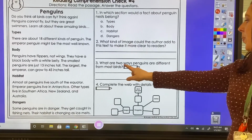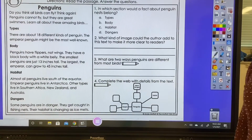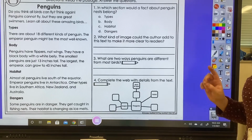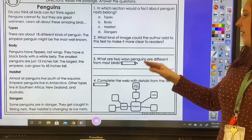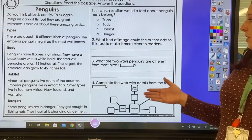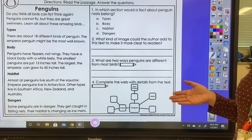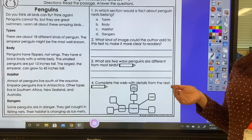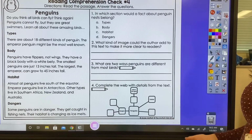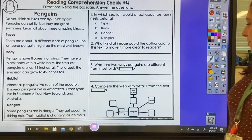Number 3, what are 2 ways penguins are different from most birds? As Miss Free pointed out in her video, you have to have 2 ways, not just 1. What are 2 ways that they are different from most birds? So think about most birds. What are most birds able to do that penguins aren't? And then think about their coloring and their sizes. All those could be things that are different about penguins from most birds. Think about what they can do in the water that some birds can't do. So think about those things when you're answering this question.